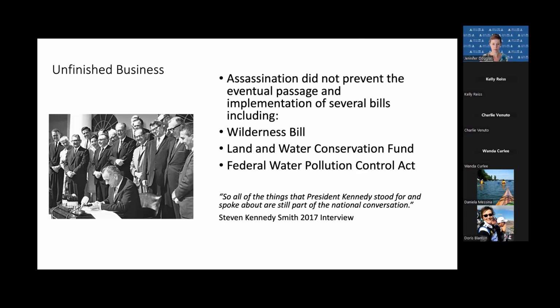One of Kennedy's relatives in a 2017 interview was recorded as saying that all the things that President Kennedy stood for and spoke about are still part of the national conversation. And I think that's true. So when we start looking at where President Kennedy stands in the pantheon of environmental presidents, he may not be as good as Teddy Roosevelt, but he only had two and a half years.